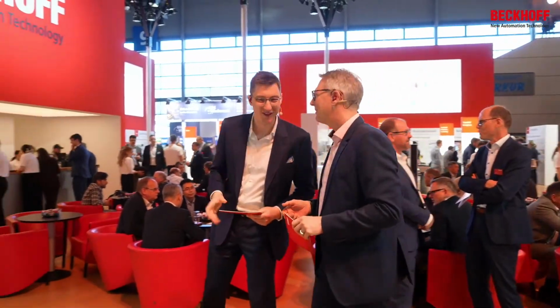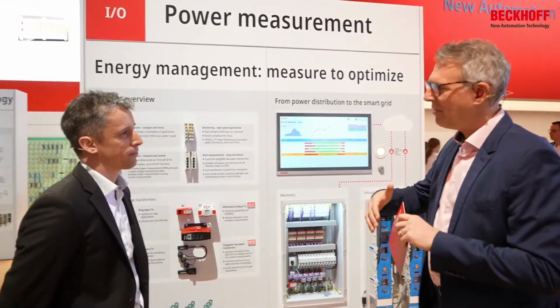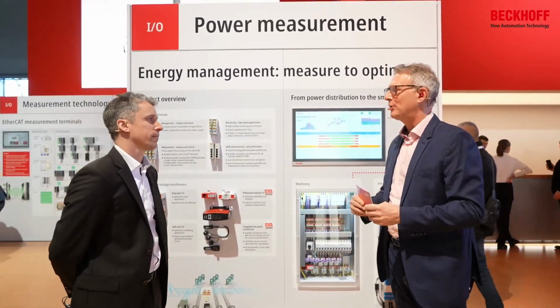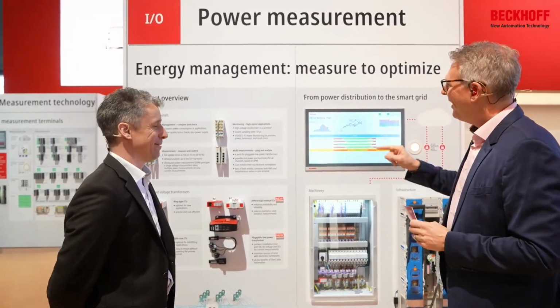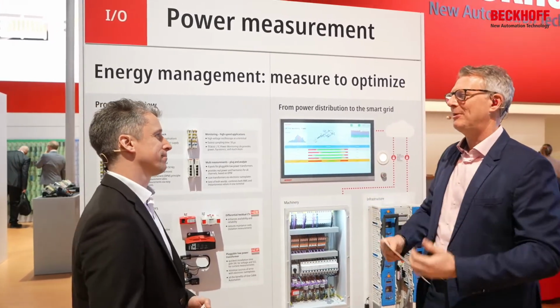But now let's dig a little bit into hardware before we leave. I will go back to Fabian. Thank you, enjoy. Okay. Now, believe it or not, although we already discussed everything around power measurement earlier today, I think we go back to the roots now and continue with power measurement, because no trade show without a real news. And if we talk about news, we talk about the EL3475. So what is this all about?